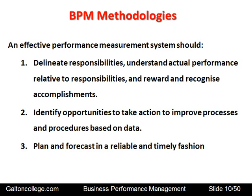The measurement system also enables planning and forecasting in a reliable and timely fashion. When the management has information flowing back about key areas and it has data from these particular tasks or functions, and it can compare the actual data with the required data, the targets, then it can forecast what's likely to happen in the business. It can intervene if need be, and it can do all of this in a timely fashion.